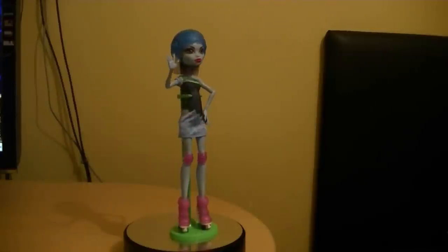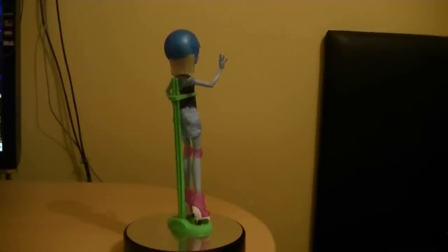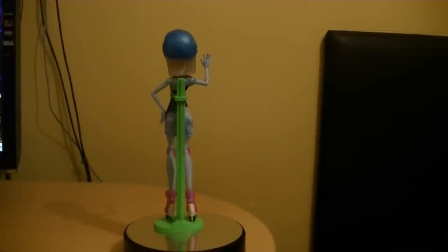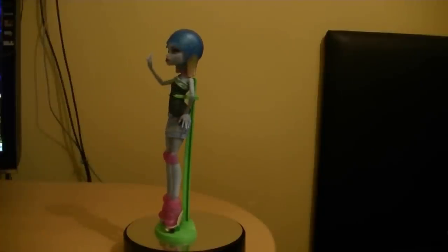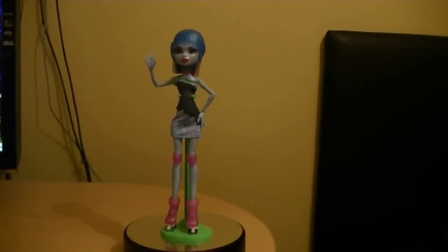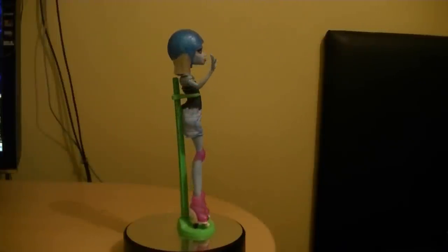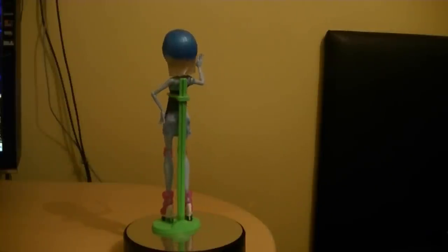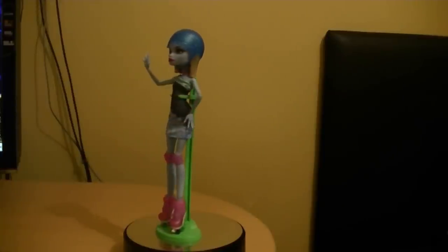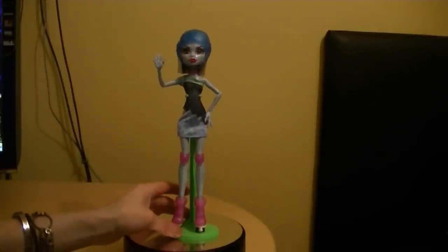So yeah, the outfit's really nice. Really nicely detailed. Comes with a display stand. The roller skates are quite, well, they are easy to put on, it's just they're quite stiff to slide in. But once you actually get the roller skates in there, they're fine. So, yeah, overall she's perfect in every way with the articulation and that, so got no problems with Abby.